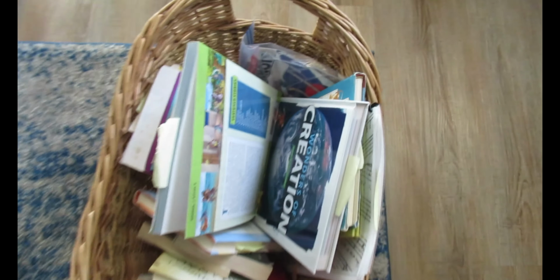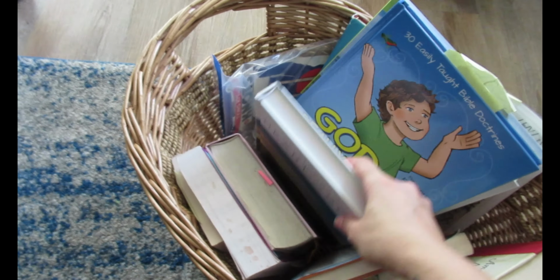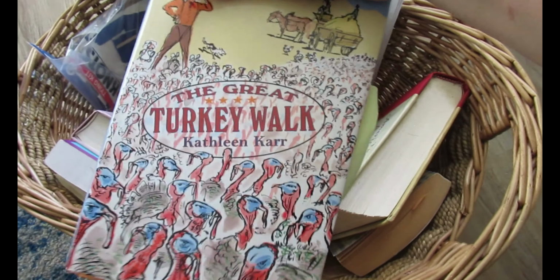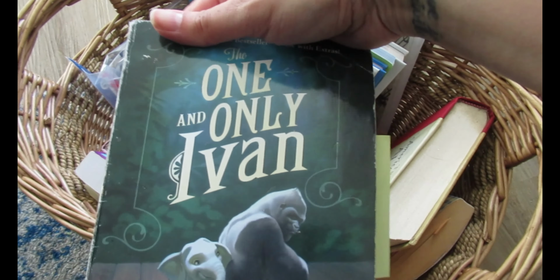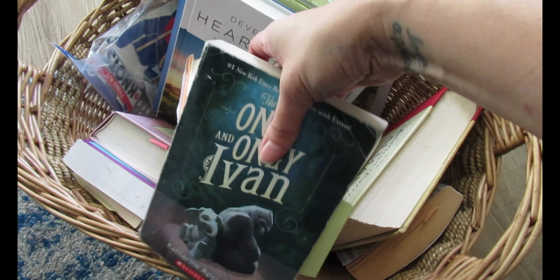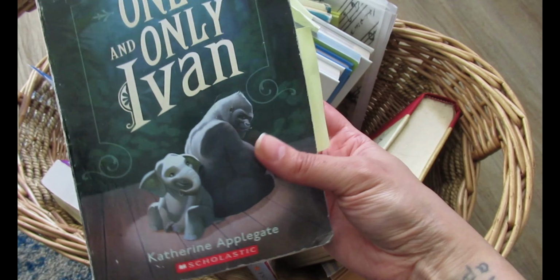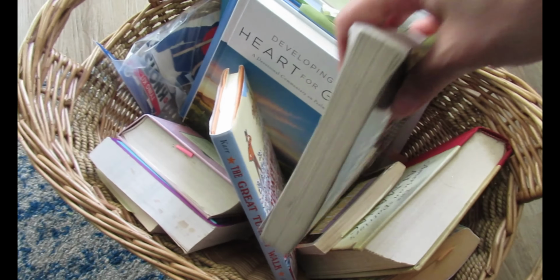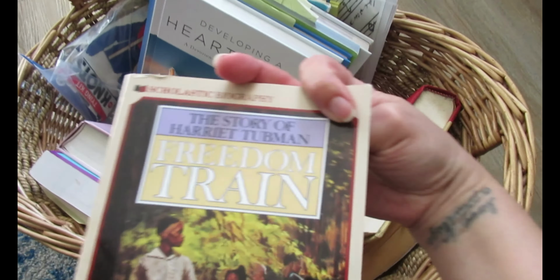We do have some books we've added. So this is our morning basket. We've added The Great Turkey Walk. We are enjoying this. And The One and Only Ivan. There are some evolutionary ideas in here coming from the perspective of the gorilla that I've skipped over because, you know, we don't believe that. So we kind of just leave that out.